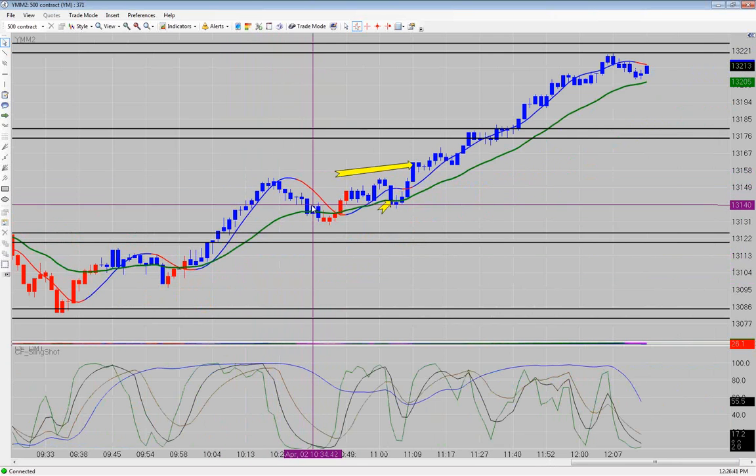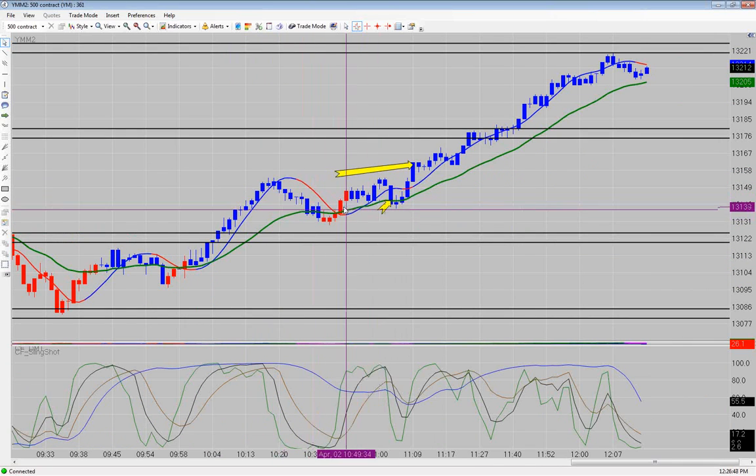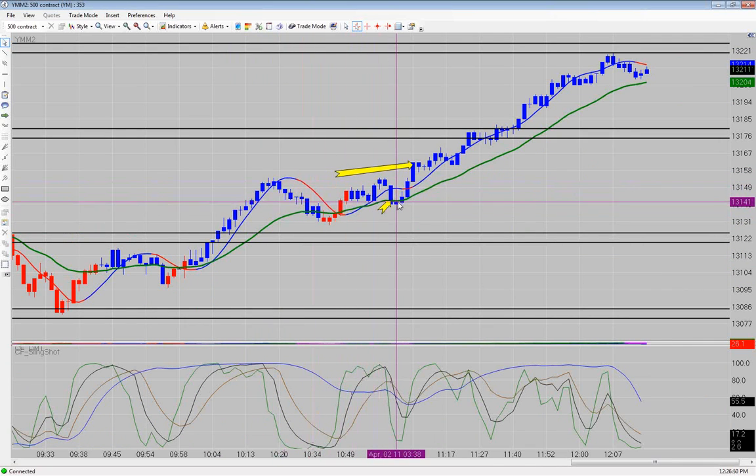But it got up above it over here. I'm not sure why we didn't see this in here, but we didn't take any trades in here. When it came down and pulled back up above again, we did take this trade right here. And we got 20 points out of this. We went long right here. I think it was at 31.42.